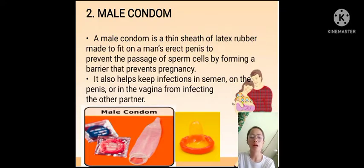Male condom. A male condom is a thin sheath of latex rubber made to fit on a man's erect penis to prevent the passage of sperm cells by forming a barrier that prevents pregnancy. It also helps keep infections in semen on the penis or in the vagina from infecting the other partner.